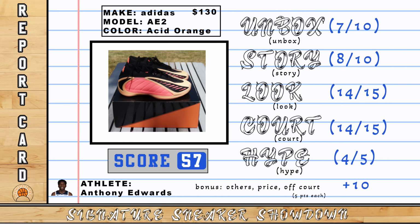You saw the look, you saw the court, great marks there, 14 out of 15 in both. Hype, 4 out of 5. This was definitely a shoe that people were checking for based on the success of the AE1s, and Adidas knocked it out of the park, coming back even stronger with the Anthony Edwards 2s. This is where it might be decided. Bonus points. Remember, 3 categories, 5 points each.